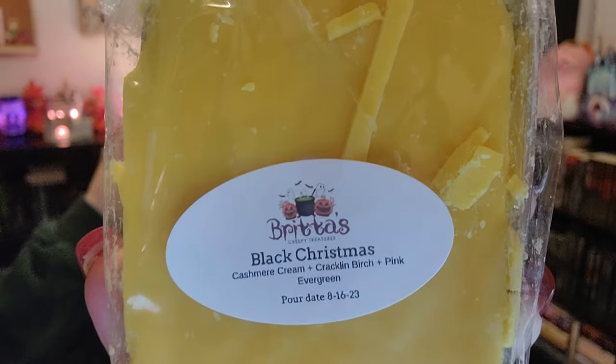All right, next one is Black Christmas. Black Christmas is cashmere cream, crackling birch, and pink evergreen. So this is kind of out of my wheelhouse. I do like a smoky. I've never heard of pink evergreen. I do like tree, but I like tree with bakery. There's no bakery in here. And I do like cashmere, but I also like cashmere with bakery as well. So we'll see about this one.